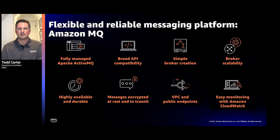Amazon MQ makes it extremely simple to create a message broker. You can use the AWS Management Console, AWS CloudFormation, the CLI, or API calls to launch production-ready message brokers within minutes. It provides vertical scalability through seven different instance types, which provide varying combinations of CPU, memory, and network performance. And horizontal scalability through a network of brokers across multiple availability zones.